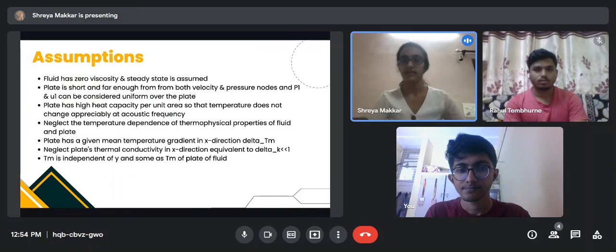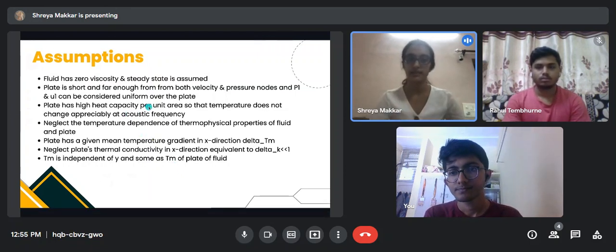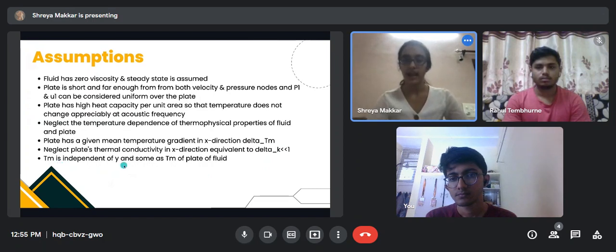These are some of the assumptions that we have considered while carrying out our analysis. Some of them include that the fluid has zero viscosity and steady state is assumed. The plate is short and far enough from both the velocity and pressure nodes, and the pressure and velocity amplitudes can be considered uniform over the plate. We have neglected the temperature dependence of thermophysical properties of the fluid and the plate. We have considered that the plate is given a mean temperature gradient in the x direction, which is delta Tm, and that the mean temperature Tm is independent of y and is the same as the mean temperature of the plate and of the fluid.